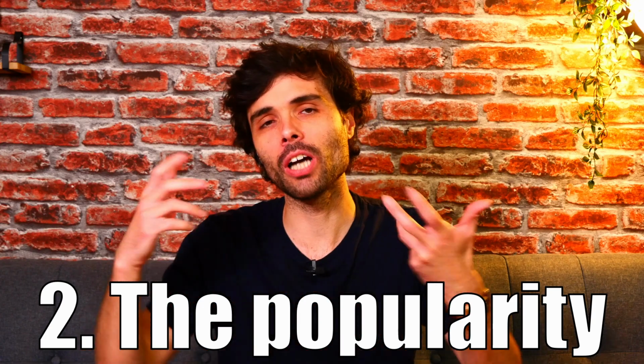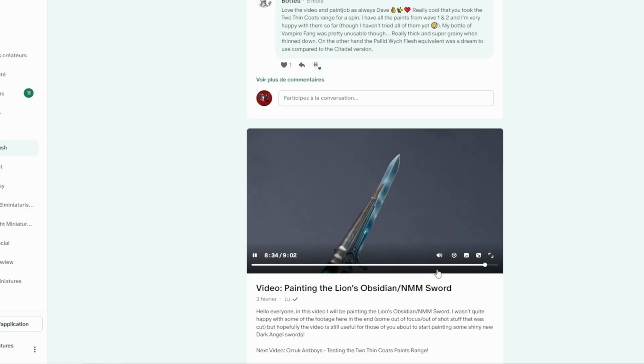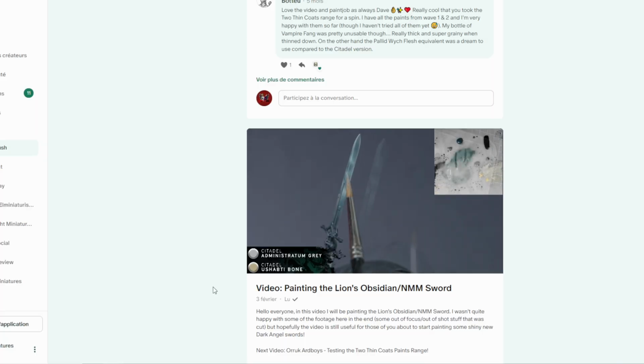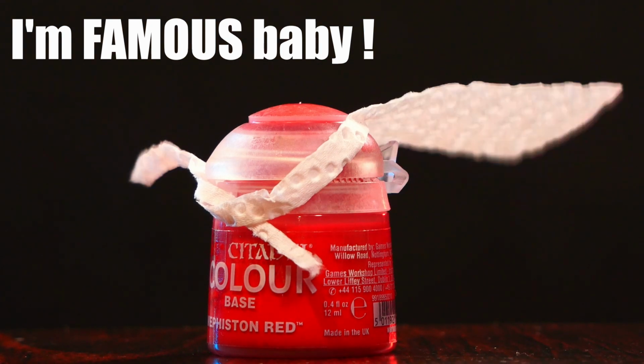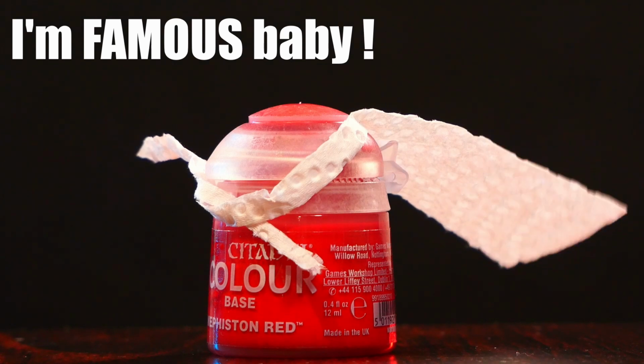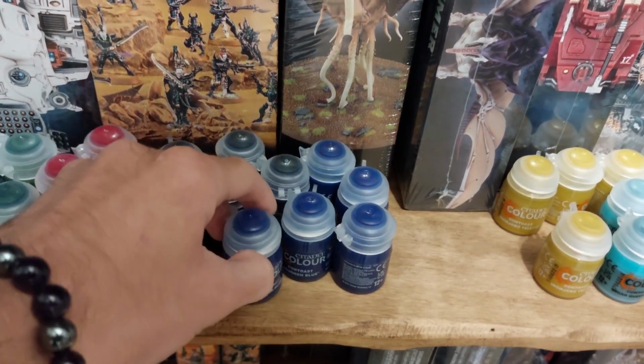Two, the popularity of the paint. Here is why I think that GW is better, even if it started to change slowly a few years ago. As a beginner, you will follow tutorials and want the same paint to achieve the same effect. GW is so popular that many of the YouTube tutorials that you'll see use them. Bonus tip: depending on your location, GW's paints are maybe the easiest paints to find.